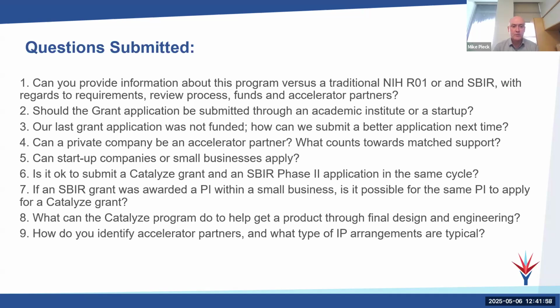Diana, maybe I can ask you to address number 8 about getting a product through final design and engineering, and maybe explain or describe some of the resources available at the coordinating center. Sure. So obviously it depends on which component your product is in. Is it in a product definition phase where you're getting funding and you're doing the majority of the work within your laboratory or company? All the resources that I mentioned are still available to product definition projects.